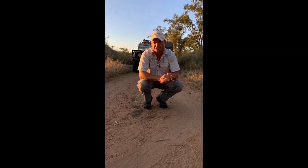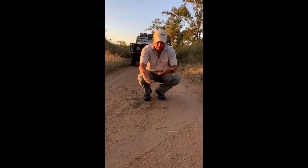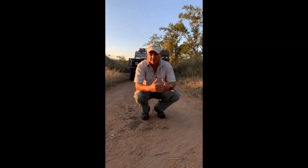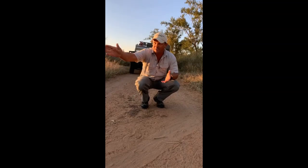One has to check whether another animal has walked on top of it to try to determine the age of it. In this case this morning, this was perfect. There were no loose sand particles from the wind, no other animals. So this particular female leopard dragged a kill that way. Let's climb back on the vehicle and drive in and see what we can find.